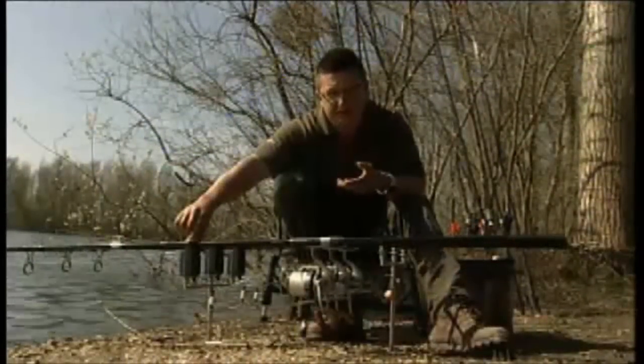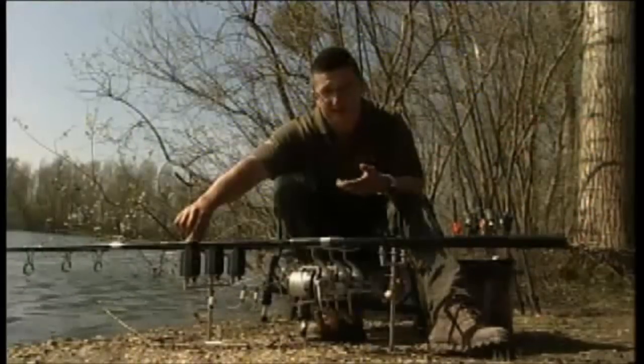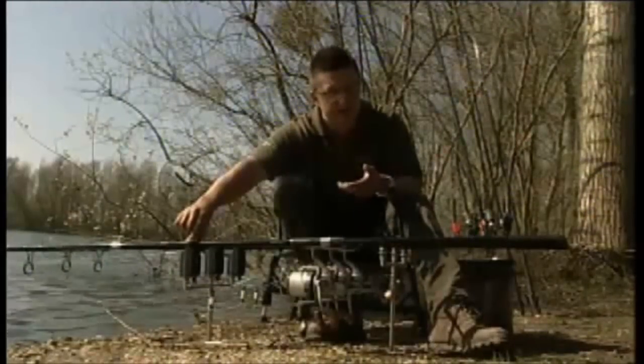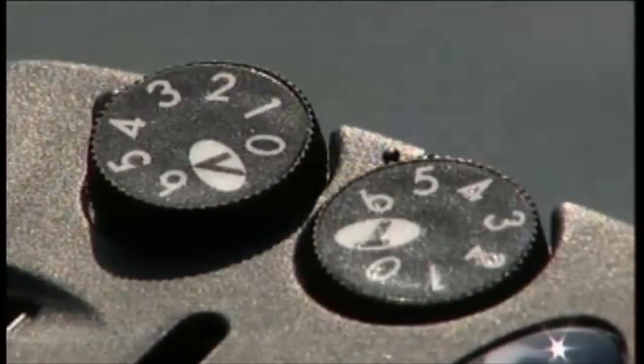If I'm fishing on these big reservoirs, I might have them on sensitivity number 1, and on the minus setting, so it takes maybe 2 inches of line before I'll get a bleep, and then they're not going off when it's really, really windy.